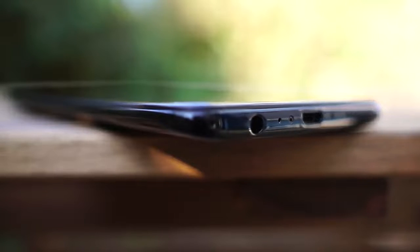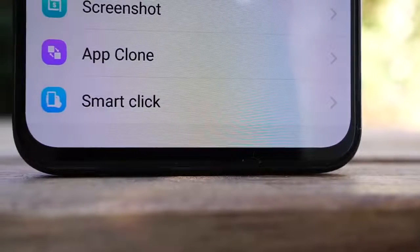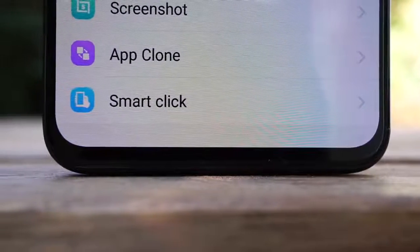The presence of the 3.5mm headphone jack is a welcome bonus too, meaning you don't need a dongle or to switch to Bluetooth headphones. Bluetooth 5 is also included so you can enjoy higher bandwidth as well. The choice of micro USB is kind of hard to stomach on a phone as futuristic looking as the V11, but it does have fast charging.